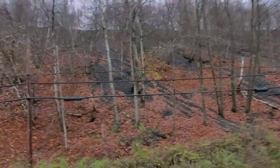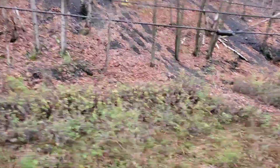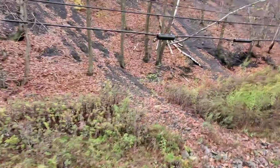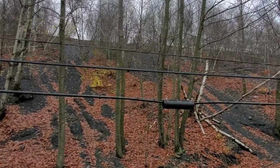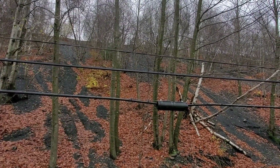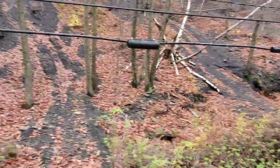And of course, if you look closer, the power lines are not really off the ground. Well, these aren't power lines. I think the top one is. But the two here, they're telephone communication lines. And they're only about a good 6 feet off the ground.